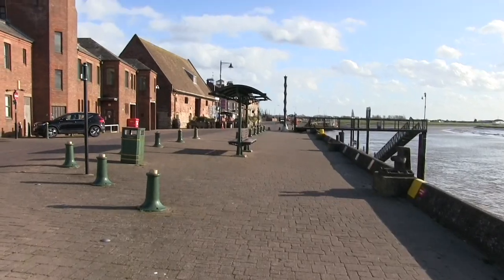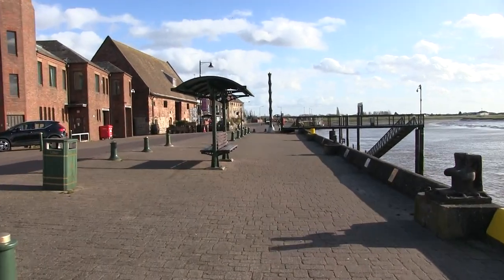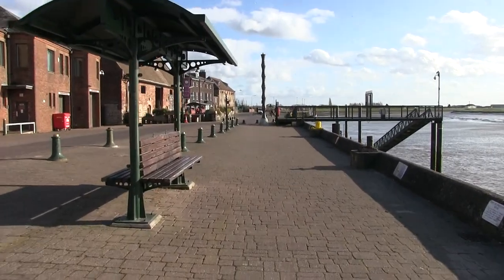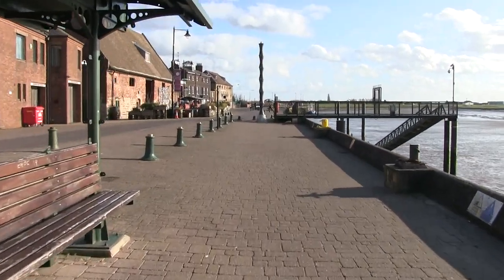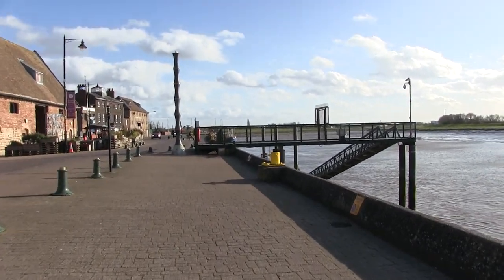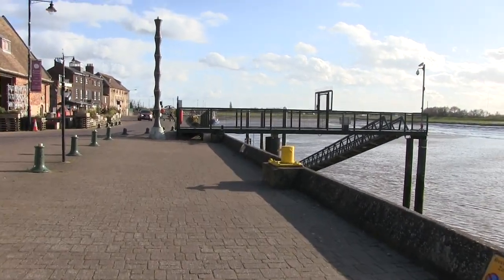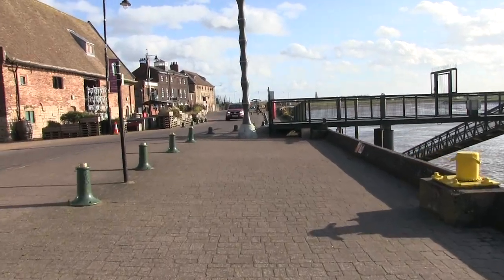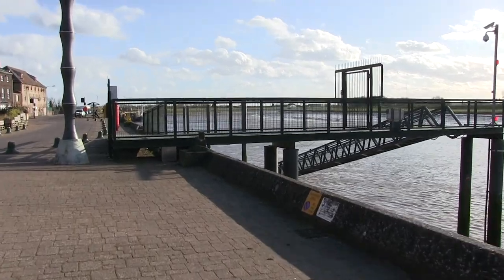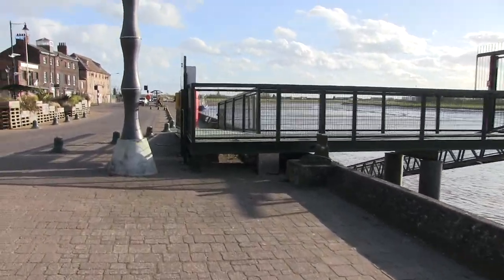Never been to Kings Lynn before, apart from we did that rail tour, and of course we didn't actually get off because we couldn't even do it at the station, did we? I wonder where boat trips go from. So from here, they do boat trips. Looking at this jetty, it looks like there's some boat trips there somewhere.